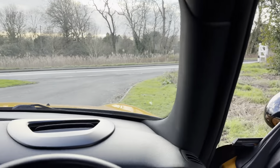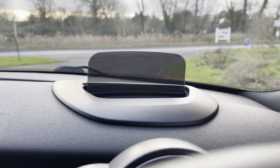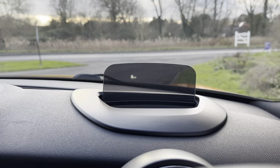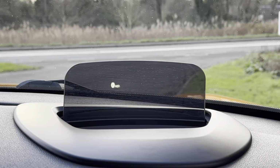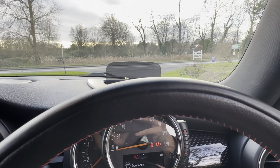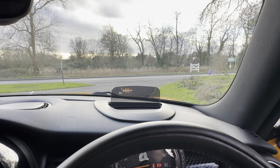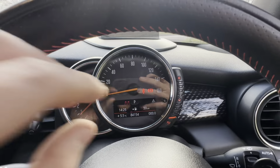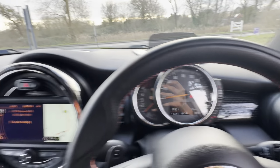So as you can hear, that starts up really nicely. There's your head-up display coming up there. I don't know if you can see that. Obviously, it's a little bit bigger in real life. There you go. And you can change all of that as well, which is quite nice. It's a really usable kind of system, and it also frees up space here, so you can have your range and other bits and bobs here.